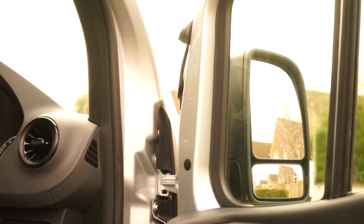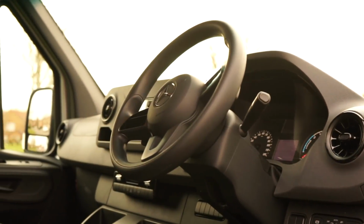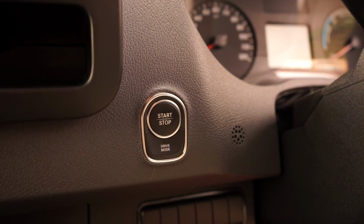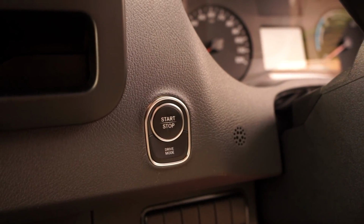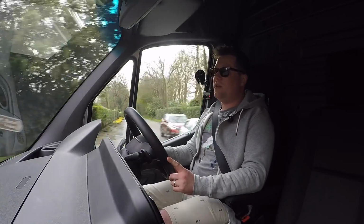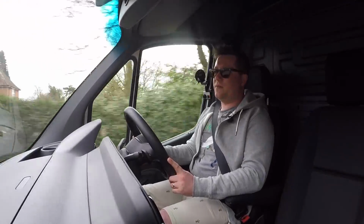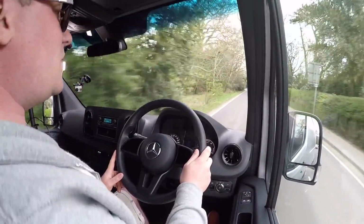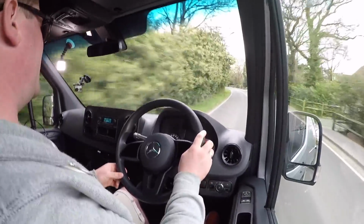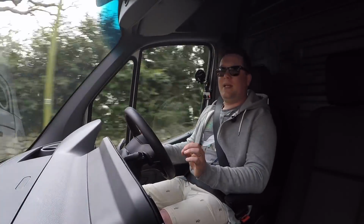But with all that in mind, bearing in mind it is electric and it is such a big thing, it drives just like you expect a Sprinter to drive. It drives just like the current generation does, and considering it doesn't have an engine in there, it has a lot more weight, and the brakes are regenerating power as you're going along, you really couldn't ask for more from a performance point of view. Back roads, motorways, everything is pretty well suited, to be fair. Although, let's be honest, this is sold mainly for inner city, and it will absolutely excel there.